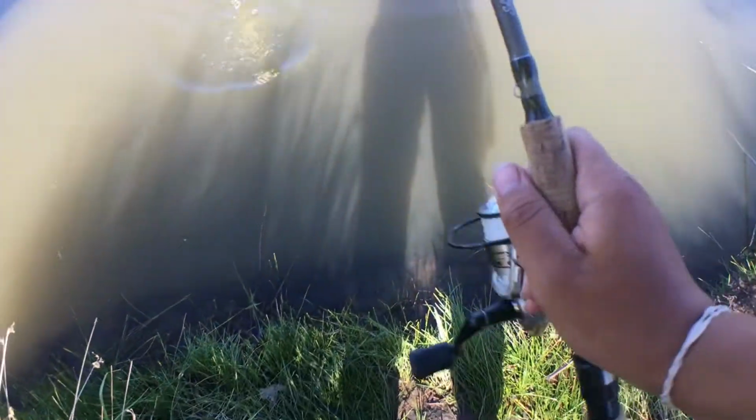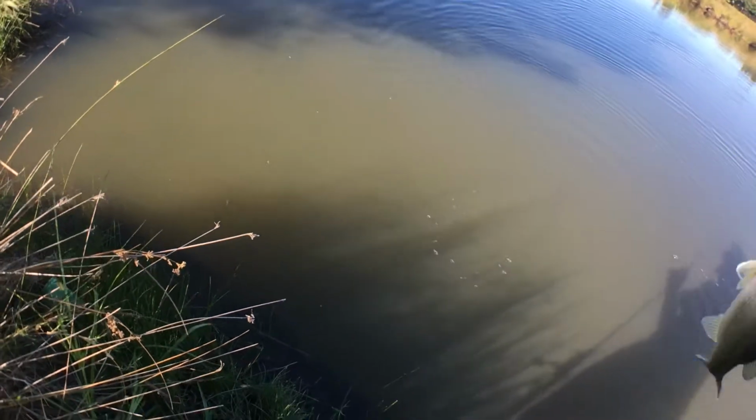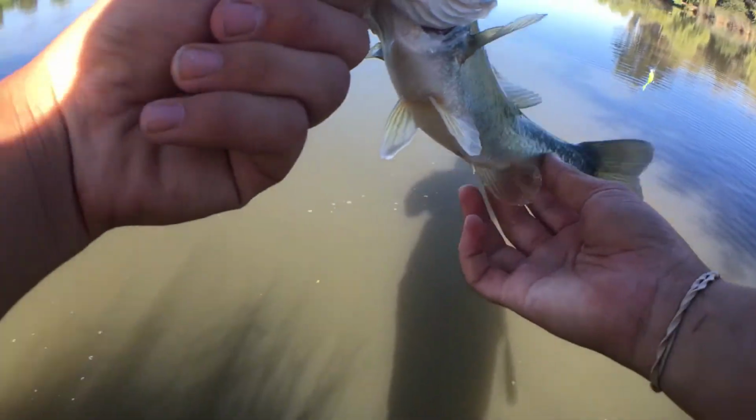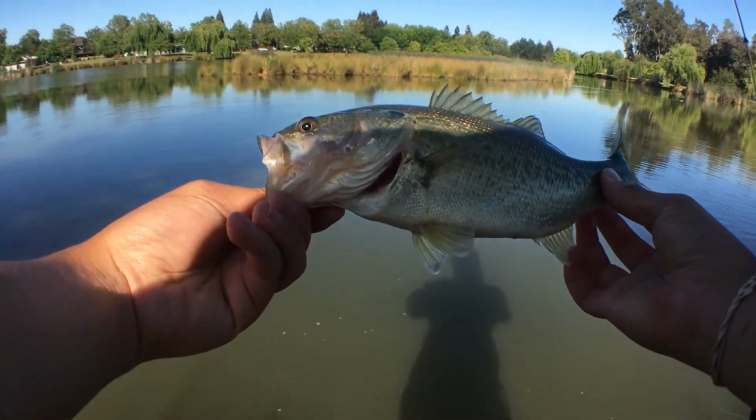Alright guys, we just caught another one, without the camera on. Another decent one. Little guy. Just let me go.